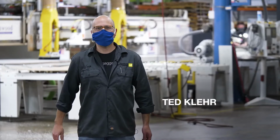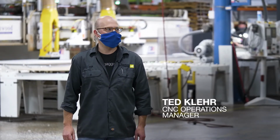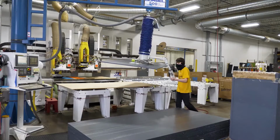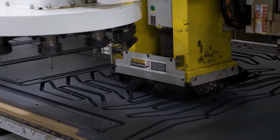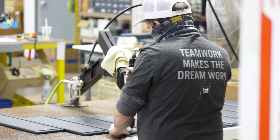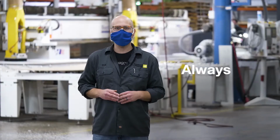Hi, my name is Ted Clare. I'm the CNC Operations Manager here at Loll Designs. My job is the start of the production line here. We take the raw material, as you can see behind me, and we load it on the CNC machines and get it cut precisely and out into the production side. We work as a team here, and it's a great place. Always different, always exciting.